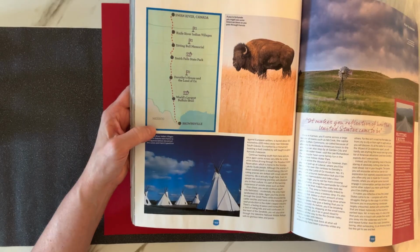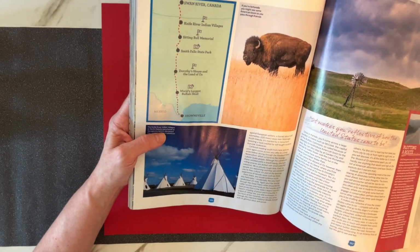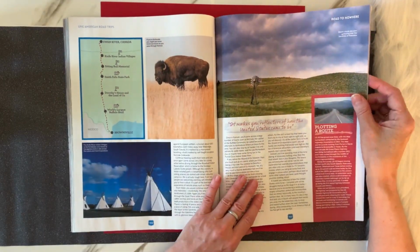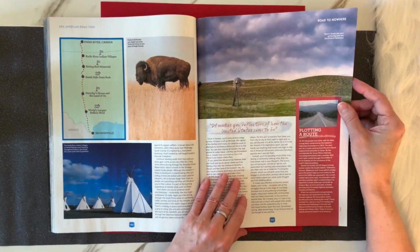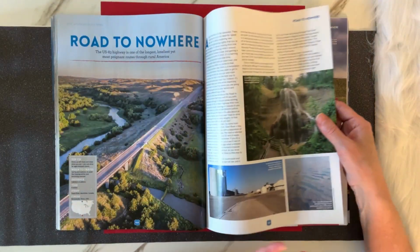Knife River Indian Village. American bison. That would be neat. Nebraska. It does seem pretty lonely. Look at the pictures.